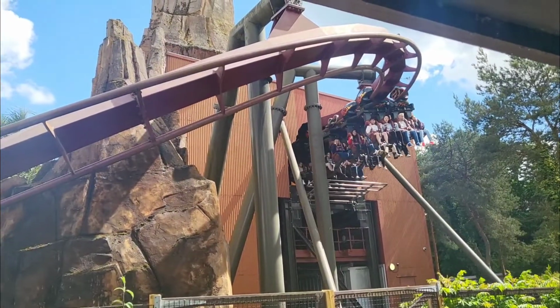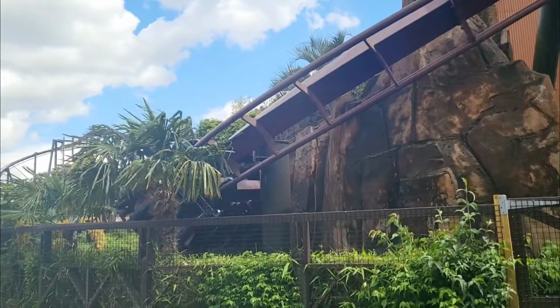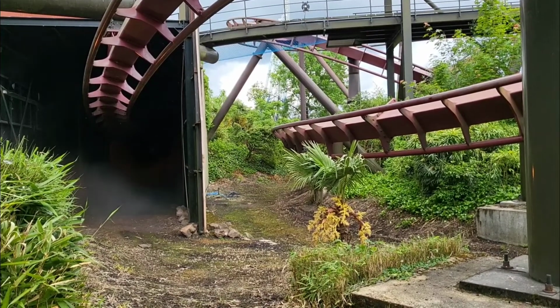I think the main issue of this coaster is that they named it Nemesis, same as the masterpiece in Alton Towers. So everyone is kind of pushed to make a comparison, and against Nemesis in Alton Towers, it's really hard to win.